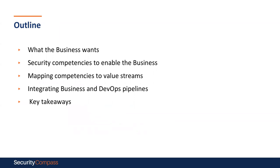Here's our outline for today. We'll start by understanding what the business wants. Then we'll talk about competencies that enable the business, and then we'll carry the conversation into mapping these competencies into value streams. We'll then talk about how we integrate business and DevOps pipelines, and finally conclude with some key takeaways. As Eleanor had mentioned, at the end of the presentation, we'll also give you an opportunity to ask some questions. Please don't hesitate. This is part of our involvement in the community. My role is to facilitate collaboration and to share the knowledge that we've been gathering through our research as well as through collaborations. So again, more than happy to do that.